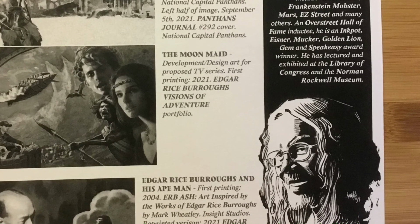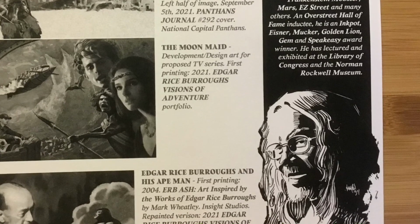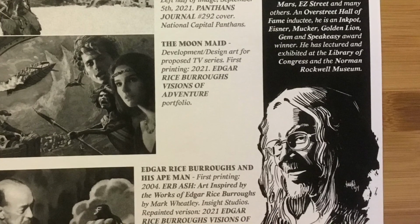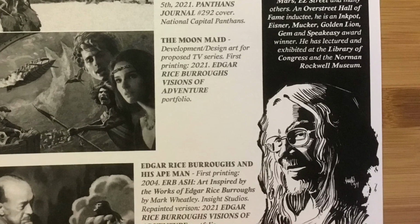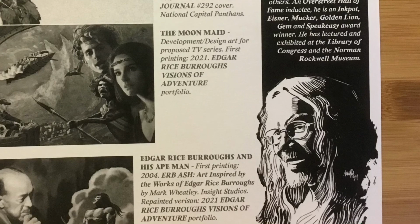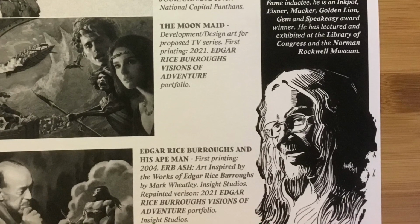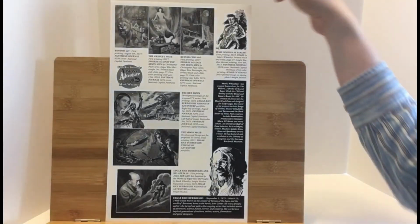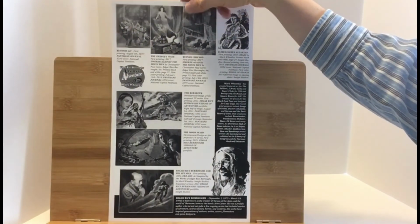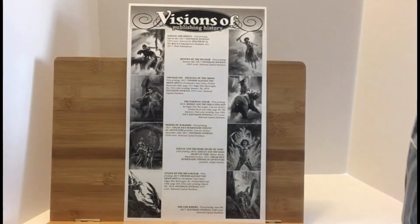But Mark Wheatley's a really tremendously talented guy. I definitely recommend checking out his work. Like I said, pick up Mars, pick up Black Hood, pick up Radical Dreamer, which is one that's not mentioned on here, but absolutely should be. Pick up Radical Dreamer, and of course Frankenstein Mobster. So anyway, I thought you guys might enjoy taking a look at that and just seeing all the different visions of adventure that Mark Wheatley put in the portfolio.